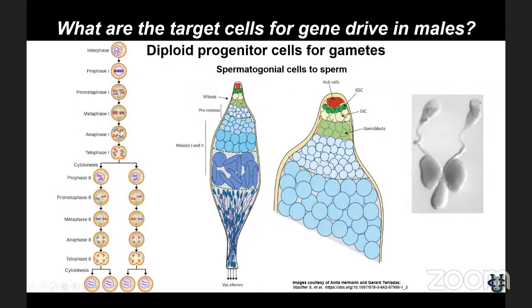So what are the targets for gene drives in males? Well, once again, this occurs in diploid cells. So we're looking in the diploid progenitor cells or gametes. And in the testes here, we have complete mitosis going from the diploid progenitor cell, the spermatogonial cell, to the actual formation of sperm here on the ends. And so the diploid cells are in this portion of the organ here. This is a close-up here. And so what we're targeting with the drive system is activity in this particular region here.